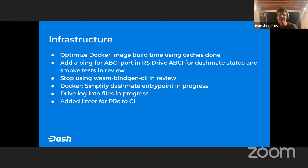During this sprint, we looked back at our infrastructure. Since we have many changes in V25, for example, we got rid of JS Drive finally in favor of RS Drive and RS Drive ABCI, it's a good time to revisit our Docker images and make our builds faster, which dramatically reduces the time you need to wait to see the result of your work and increases the happiness of developers.